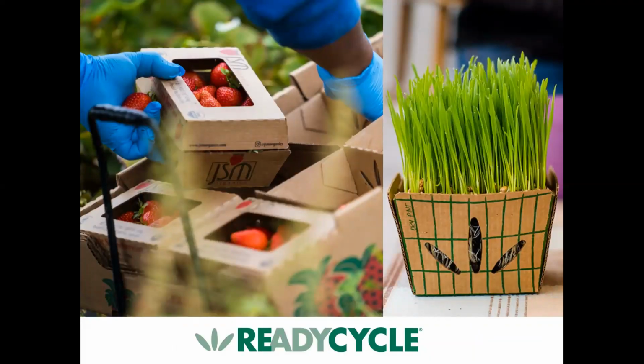With ReadyCycle, we wanted to introduce this sustainable packaging line as an alternative to plastics. It was very important for us to have a packaging solution for our clients and for the community that was non-waxed, with no labels, no plastic components, and something that is fully recyclable.